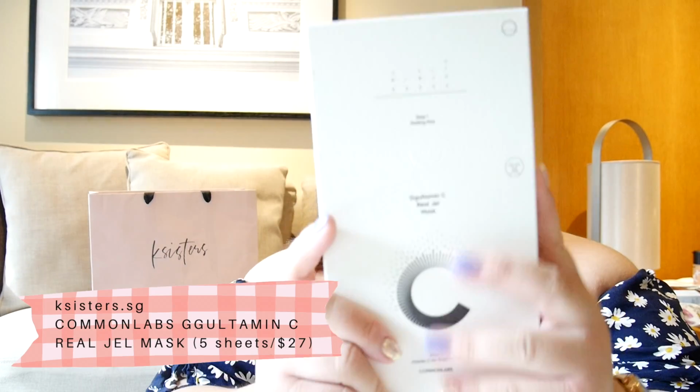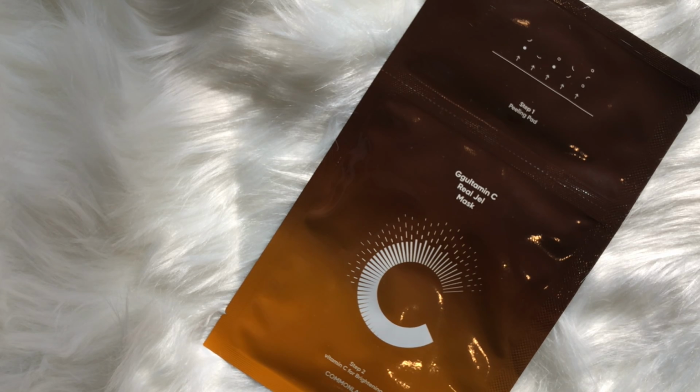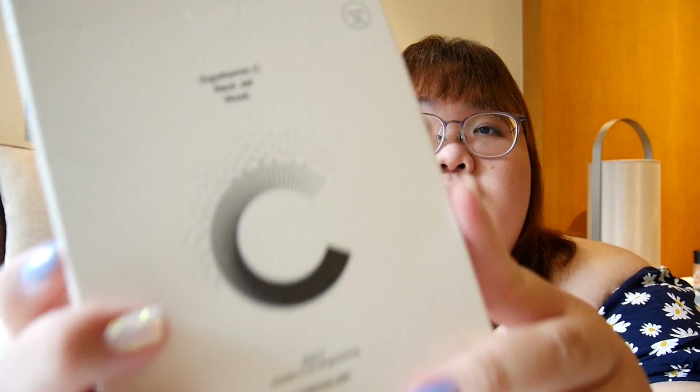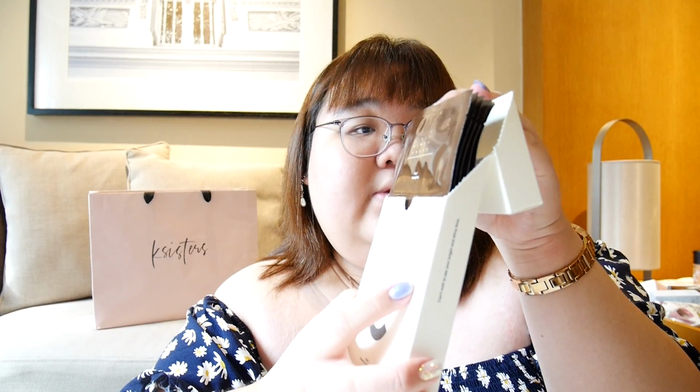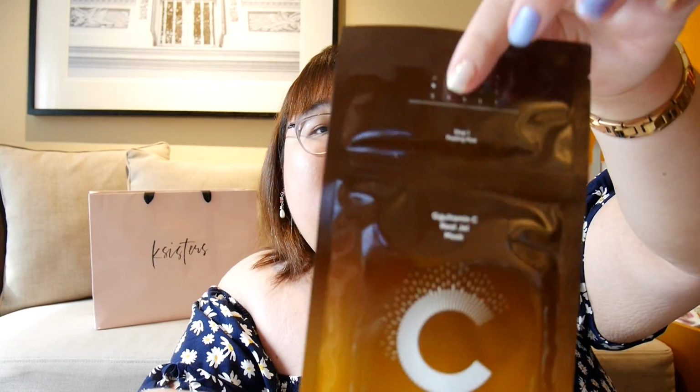I can handle that. And then the last of the skincare products would be this mask by Common Labs. It's the Glutamine C Real Gel Mask. I think there are 2 steps. Step 1 is this peeling pad, and step 2 is the mask itself, I guess. So I'm gonna open it because I want to put this mask in the fridge so I can enjoy it tonight. Oh, there's how many? 5 pieces in here, and you can see that it comes like this.